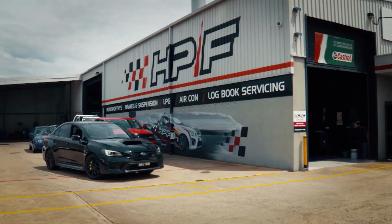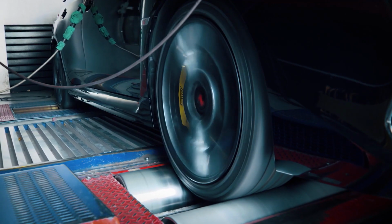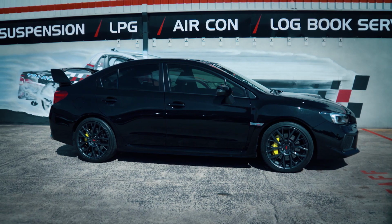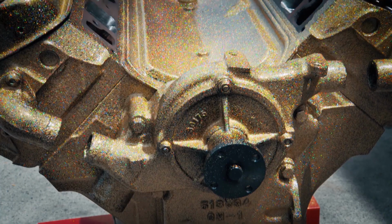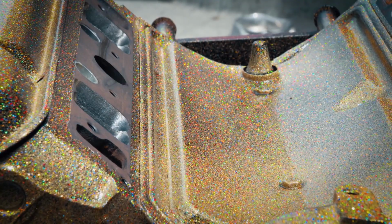Next time on Rides Down Under Workshop Wars. If you want horsepower, we've got you covered. The boys at HBF cram another 100 kilowatts into this WRX. The LS Stoner motor from HBW gets a freshen up with new internals. And Valley Grunt go wild with the Goldfleck 50 style.